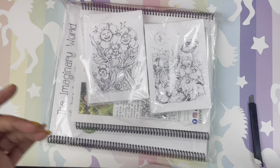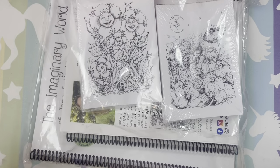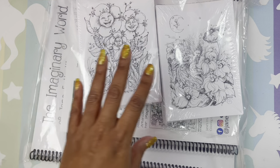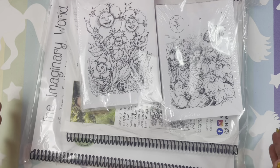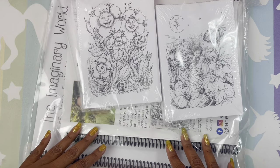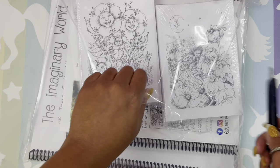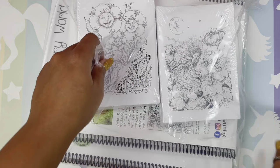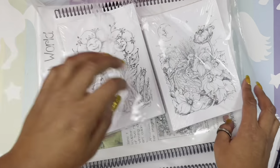What I purchased is three books, and I purchased two sets of postcards. Two of the books are the small, the regular size, and one is the large. I had no idea what I was really ordering. Everything on her website is 70% off. I think she's retiring or something like that.